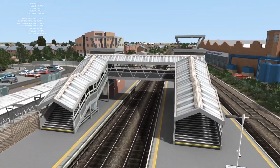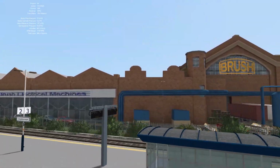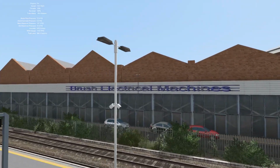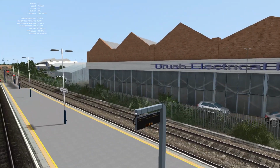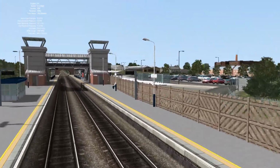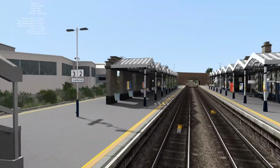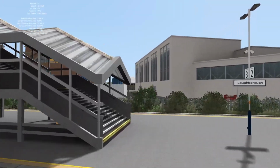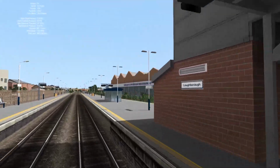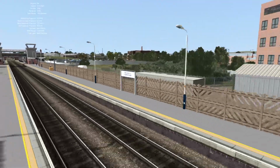on Loughborough Station. That is where the 31s were developed, where the 47s were developed. It's very well modelled, very well detailed. This is 100% Loughborough Station right here. I recognise it. It's fantastic. Very well done, Just Trains, on creating Loughborough Station. It looks very nice, and I really do recognise this area. Very good.